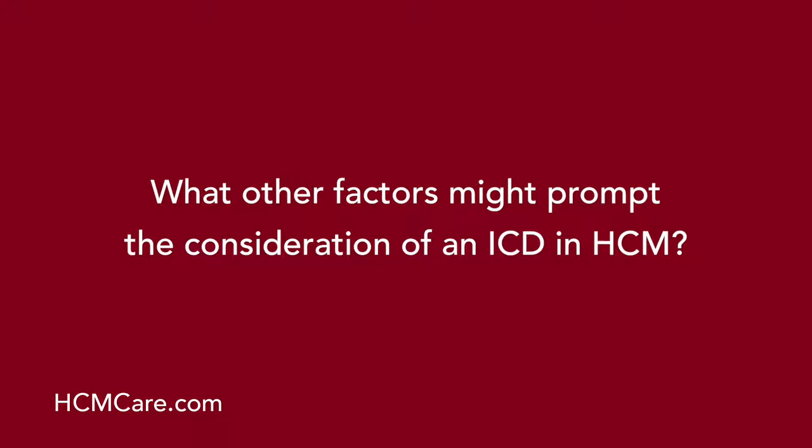What other factors might prompt the consideration of an ICD in HCM? A patient with hypertrophic cardiomyopathy, or HCM, will get a defibrillator really for one of two reasons. The first is that they've had an episode of ventricular tachycardia or ventricular fibrillation, or a cardiac arrest due to one of those rhythms. So we call that secondary prevention. They've already had one episode of the arrhythmia, and we're trying to lessen their chance of dying from the potential next episode.